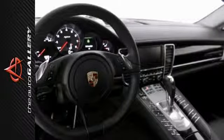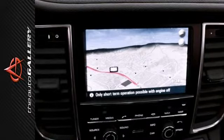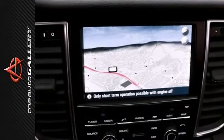This Panamera S Hybrid has been very well maintained. Recently serviced and with only 9,000 miles, it is in excellent condition.